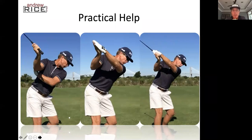And I want players to start to get a sense of a little bit of that external rotation so that we can get the club head pitched behind them. That's really the key. We've got to set up the downswing. They're not going to have much time.